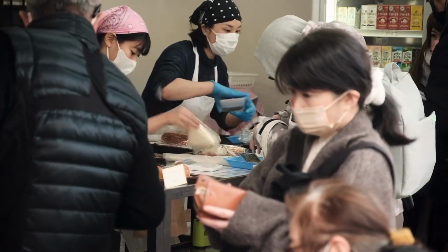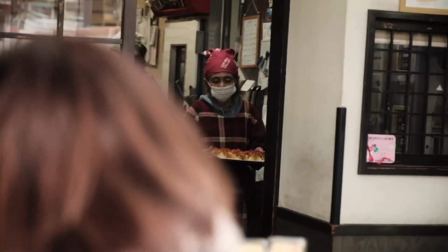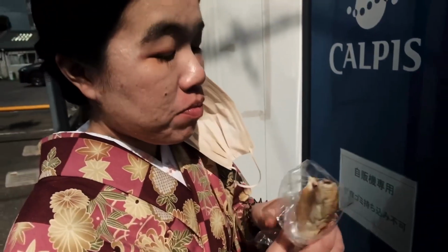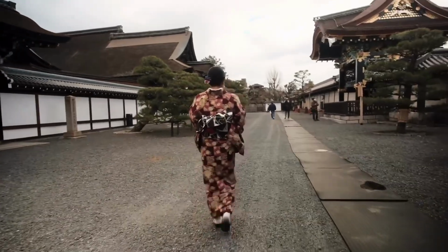Their bread is a koppepan sandwich. Koppepan is a fluffy bread often eaten with jam and butter or red bean. Today we grabbed the red bean one and a shrimp katsu sandwich. The sandwich didn't have a lot of filling, but the bread was super soft and flavorful, so it didn't require too much.